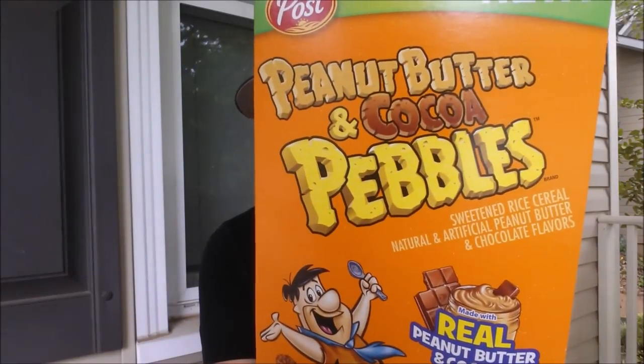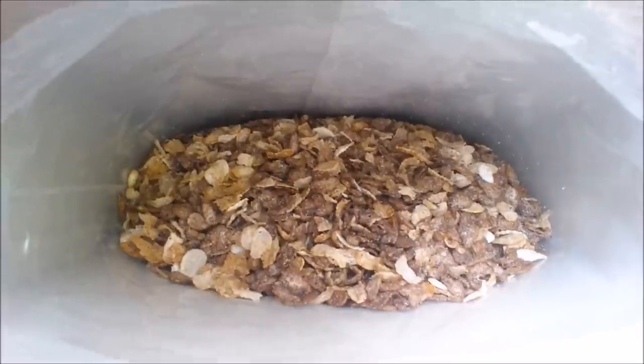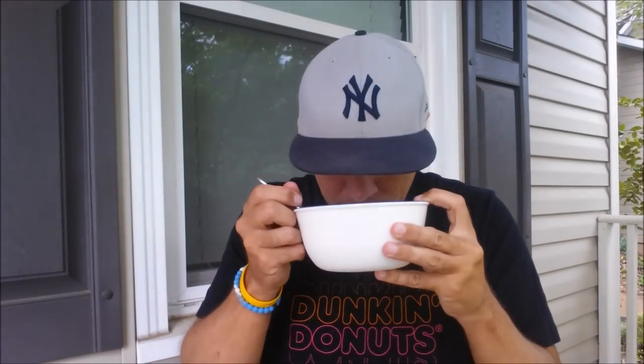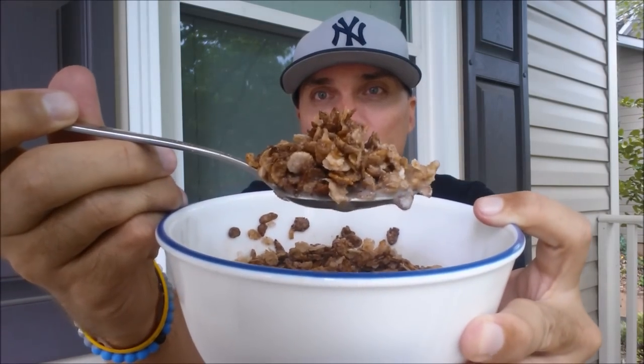So we're gonna pop this box open and check out the possible goodness of peanut butter and cocoa pebbles. Here we go. All right, there you go, up close and personal at the peanut butter and cocoa pebbles. All right, the bowl has been poured. Let's give it a smell. Yeah, chocolate peanut butter. Very, very distinct smell of peanut butter, but I will say a slight artificial smell as well.